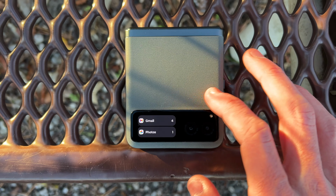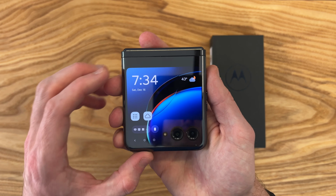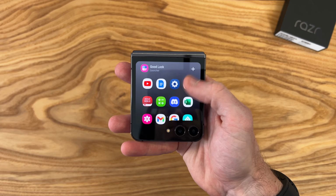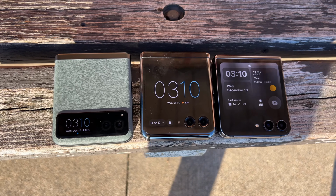are some compromises with this cheaper clamshell, and there's other compelling options to choose from right now, like Motorola's Plus version of this RAZR with more features, and of course competitors like my Samsung Galaxy Z Flip 5, which will serve as a point of reference in this video to show what is really differentiating each of these foldables.